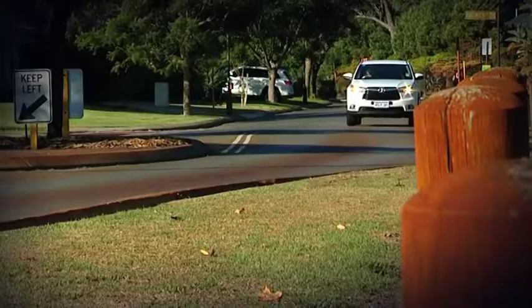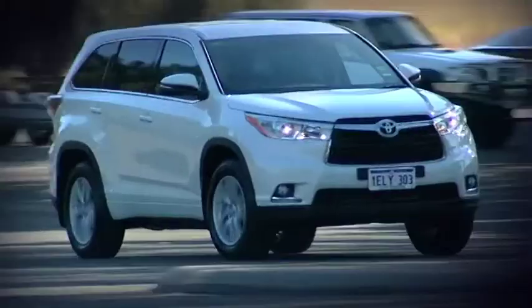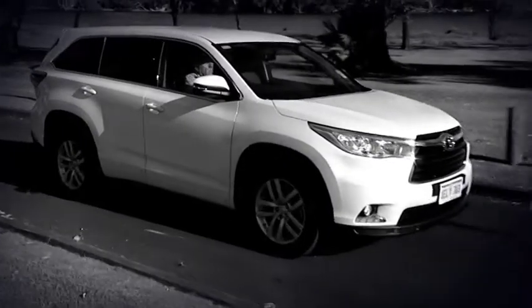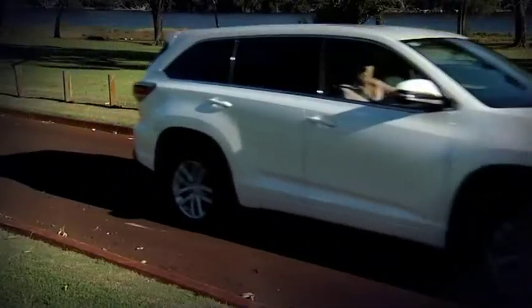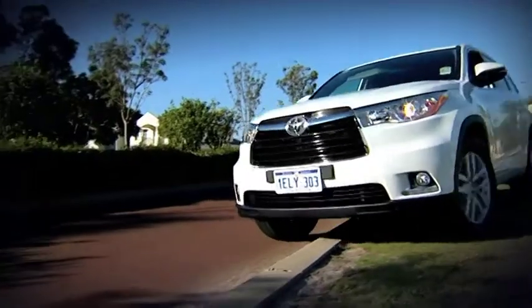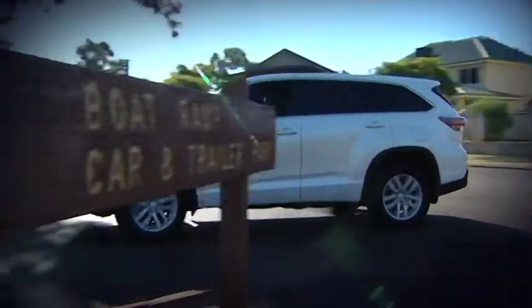Driving this is what you would expect from Toyota. The ride is pleasant and comfortable. Steering is precise and there's heaps of technology to keep you safe. Stability and traction control, brake assist and electronic brake distribution, 7 airbags and rear parking sensors, just to name a few. There are 3 models, 2 and 4-wheel drive options, the GX, GXL and the Grand.